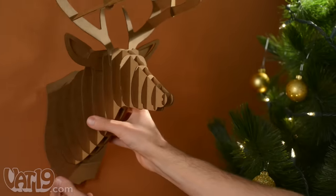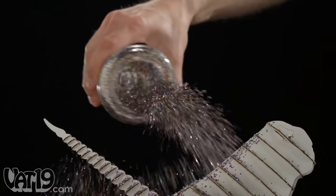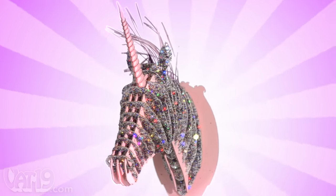Their natural hides already look great, but feel free to decorate them any way you like. And in case you're wondering, no, it's not possible to over-decorate a unicorn.